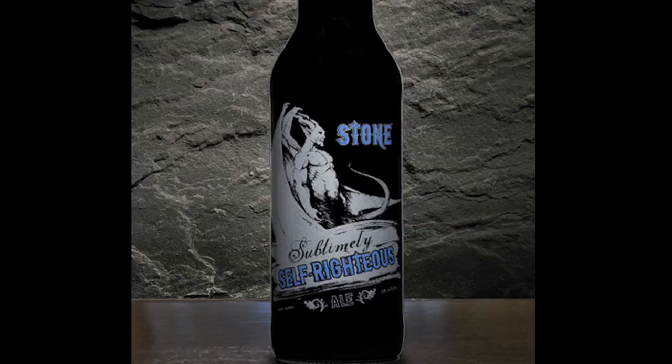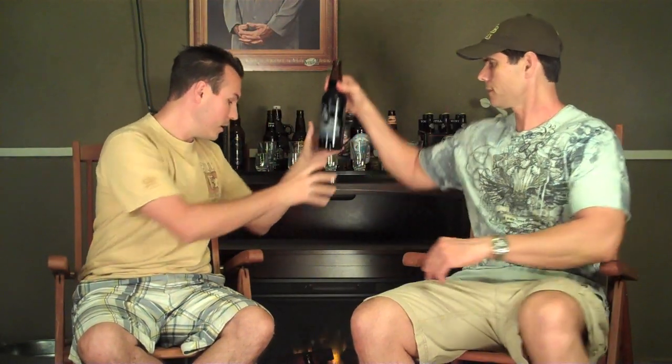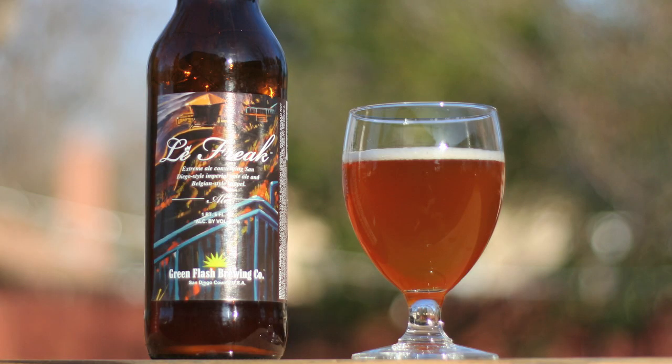All right, so those are the standard 5. We have 2 specialty IPAs. The one I will introduce is the Stone Brew out of Escondido, Sublimely Self-Righteous IPA. This is a dark IPA, so it looks like a dark beer, but it tastes more like an India Pale Ale. Very cool, looking forward to trying that. Excellent. And lastly, Green Flash, the L'Afrique. So this is a blend. It's like an English style IPA blended with a Belgian triple. Interesting. All right. Sounds good.